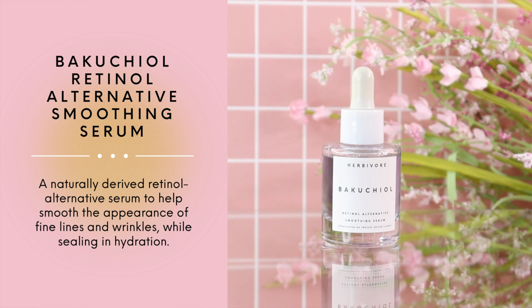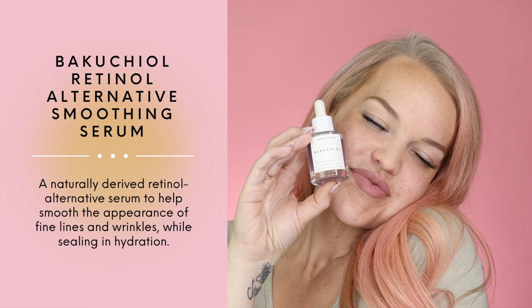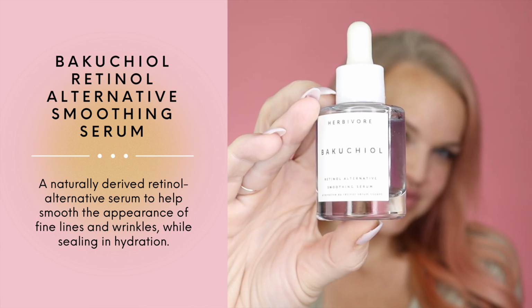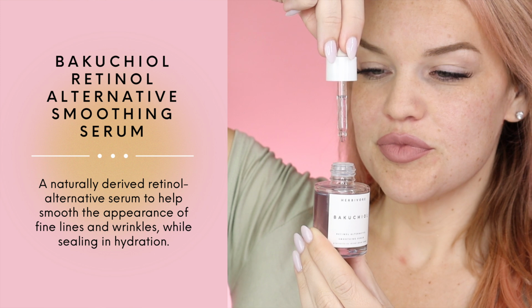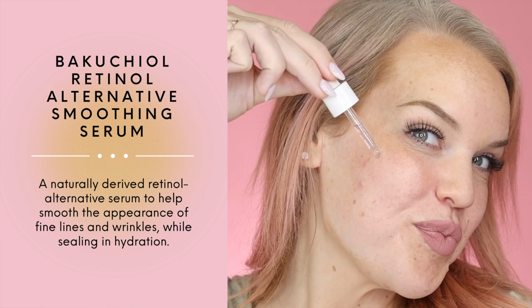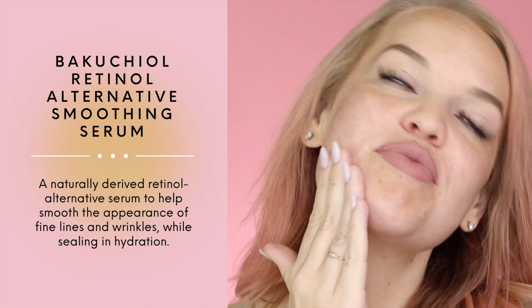So after your mask, you're gonna use the Bakuchiol Retinol Serum. This is a game changer. This is actually a naturally derived retinol alternative. This helps smooth the appearance of fine lines and wrinkles while sealing in hydration. So if you have fine lines, dullness, wrinkles, texture, this product is for you. And the best part, it's gentle enough for the most sensitive skin types. Just apply 2 to 3 drops to clean toned skin, and you can use it morning or at night.